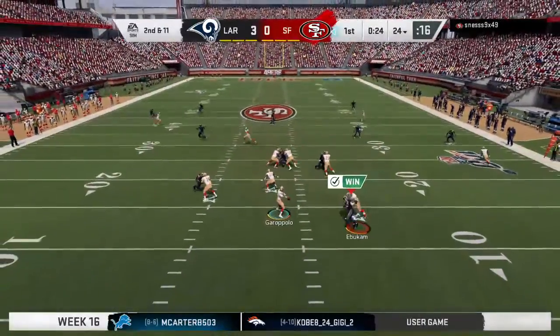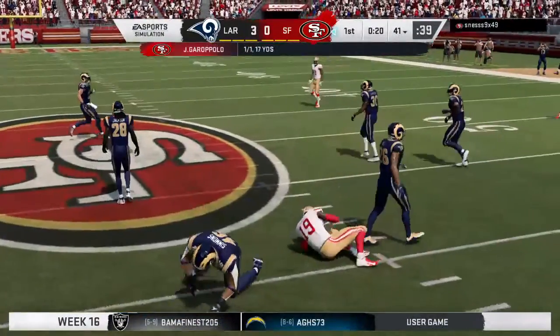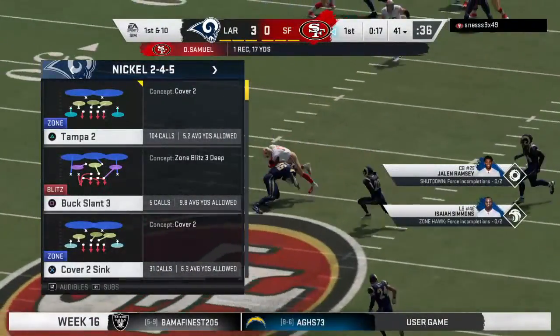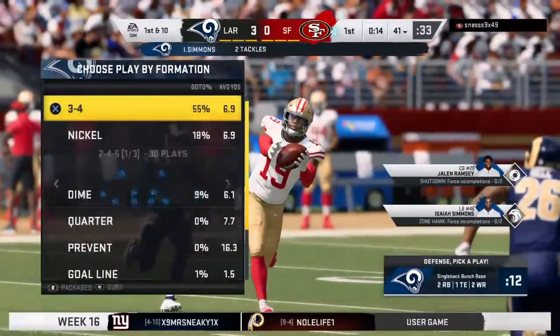Working from the gun, Garoppolo. That's caught. It's the rookie Deebo Samuel. And they get him down, but not before he takes it across the 40-yard line. He'll get 17 on that one, and the Niners have a 1st down.